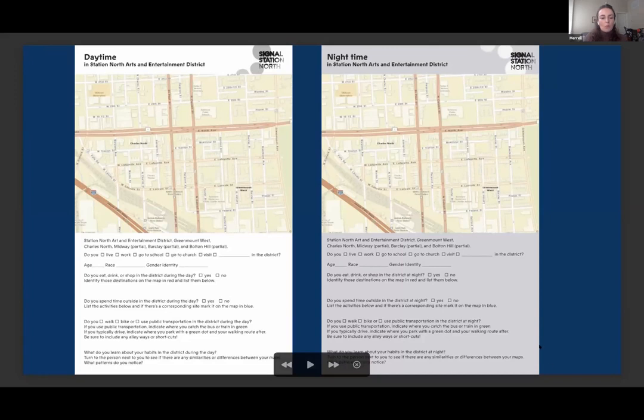So we wanted to understand how these current conditions that Flux identified map onto the ways that people actually use the district at night. So working with Flux, myself, Maura, and Ruby, and with the support of the NDC staff, we worked to develop a mapping tool that was designed to document users' experiences of the district after dark.